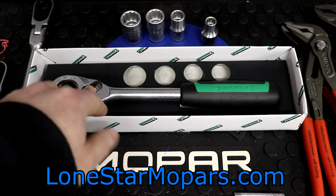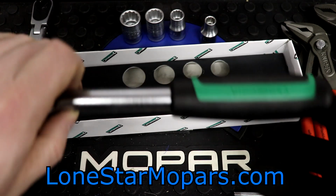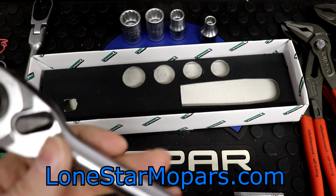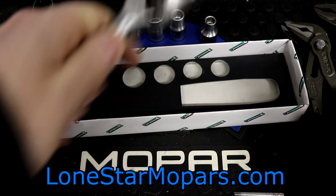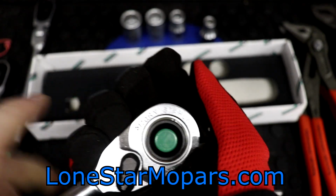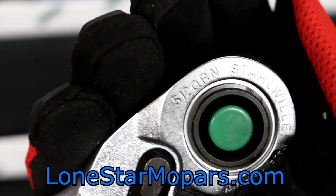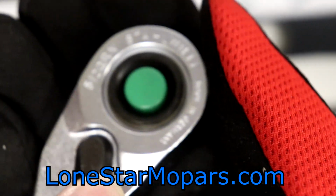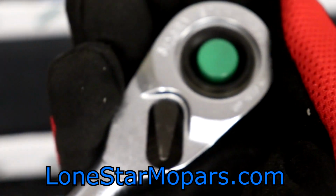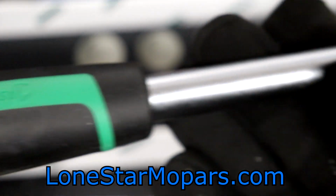Which is insane because it's the half-inch drive version of their best line of ratchets. So this is the 512 QRN. Let's see if you can actually see that there. 512 QRN from Stahlwille, made in Germany is the other font. I love their selector switch. It's streamlined, it's low profile, matte chrome finish there.